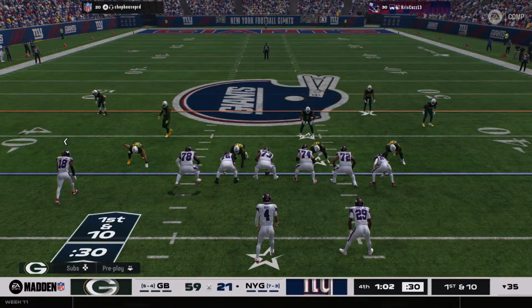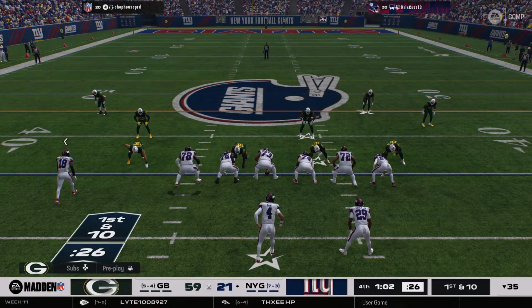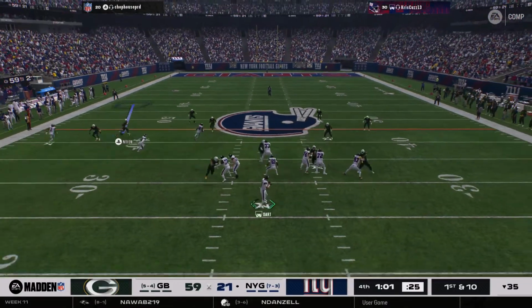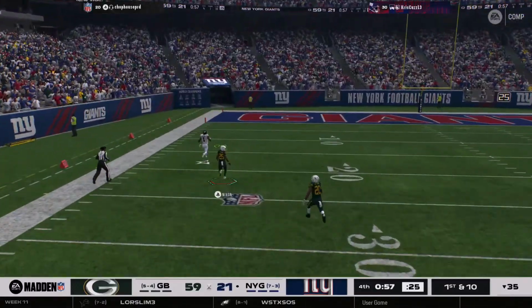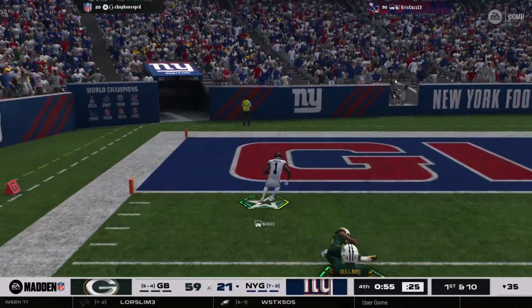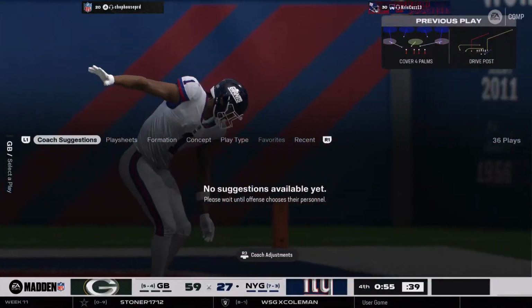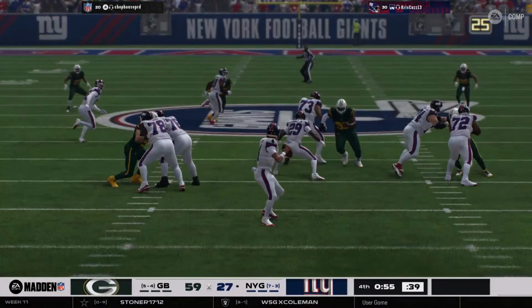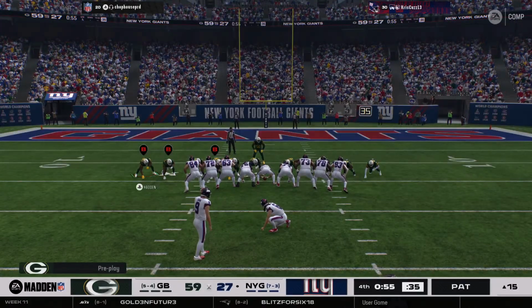18 Cardinal, 18 Cardinal. Dart setting in the throw here. A bit of desperation on this deep shot. That one's caught at the 10-yard line. And it won't matter in the end, but nevertheless, he's in for the late touchdown. The Giants making the scoreboard look a touch better.